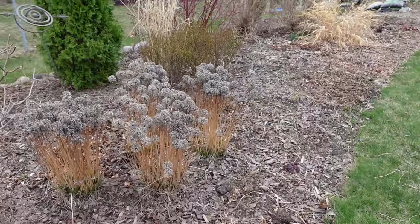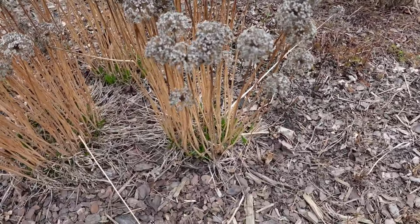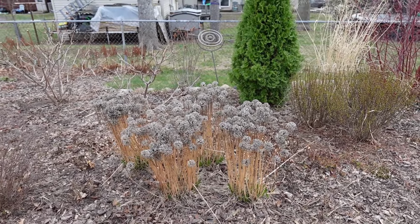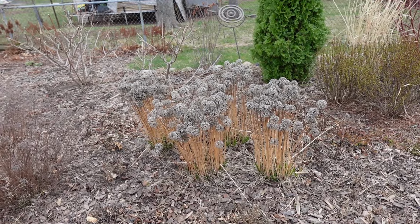And same thing with the Millennium Allium over here. Foliage starting to sprout from the base. I just love these seed heads. So I leave them a little while until I really start seeing foliage, just so that I have some height and some texture in the garden.